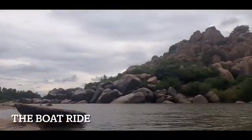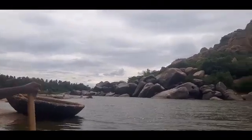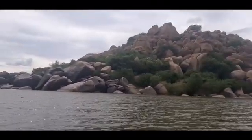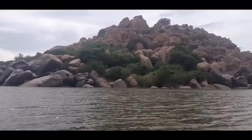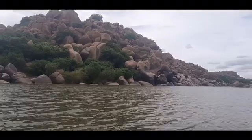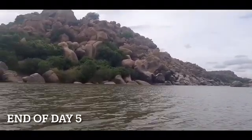So now we are on this boat ride. This is a lovely boat ride. This is too good. You should come here to experience this. Again, we took an hour's boat ride. It takes you through the river. They are going to take us through some temples, because the feel itself is too good.